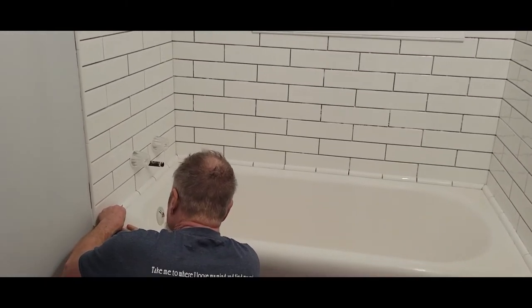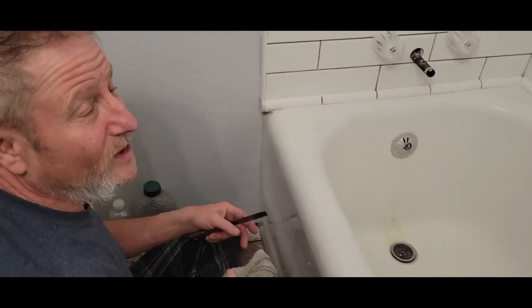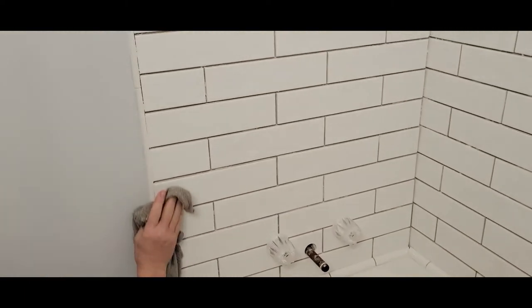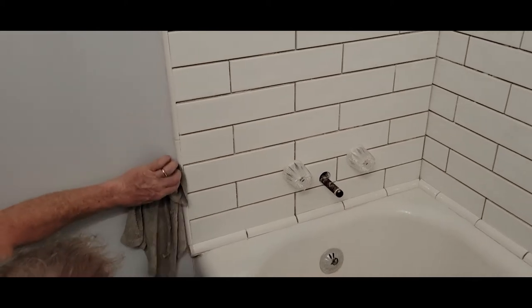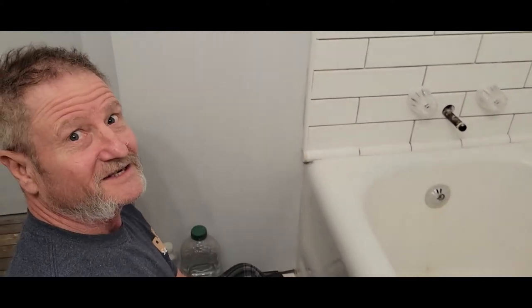So, what are you doing, honey? I am cleaning up my mess. Get ready to grout. So I gotta take all this, wipe all this excess mortar off. And then it'll be ready to be grouted.